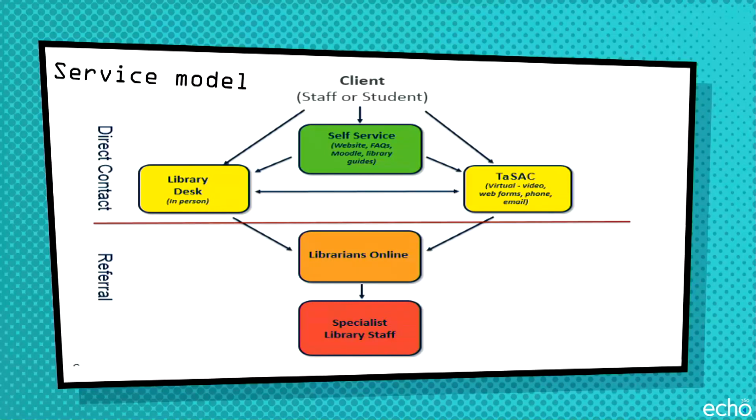So level 0 is our self-service, which is online and is available anywhere, anytime. Then we have level 1 for basic support. And the idea is that if you're near a library desk and it's within our opening hours, you can go and get help there. Or you can get the equivalent help by calling our Technology and Services Assistance Centre, or TASAC. That's a challenge in itself. If you're not near a library desk, you'll get that same level 1 support. Then we have level 2 for more advanced librarian support, and level 3 where really specialist assistance is needed.